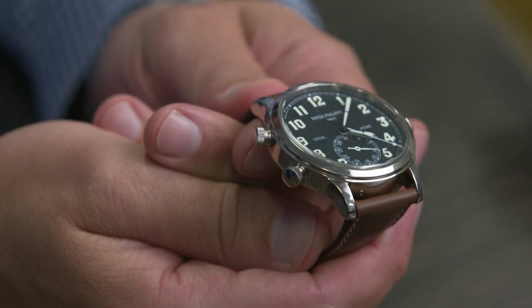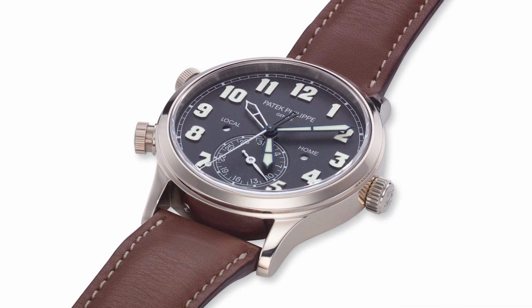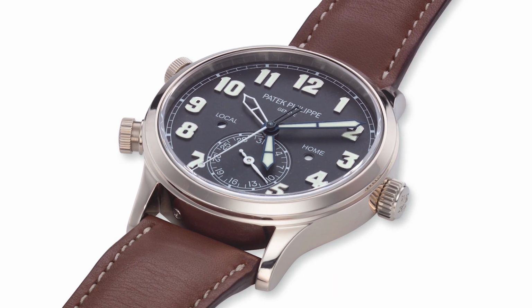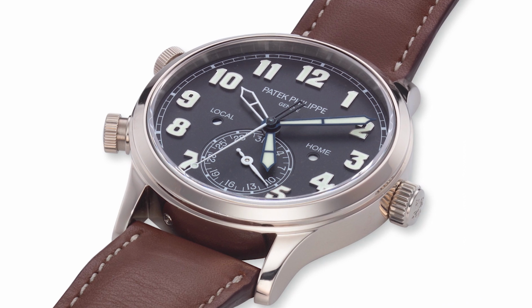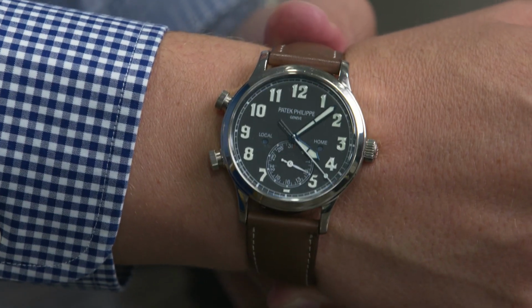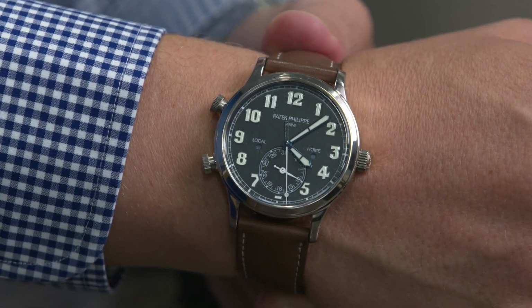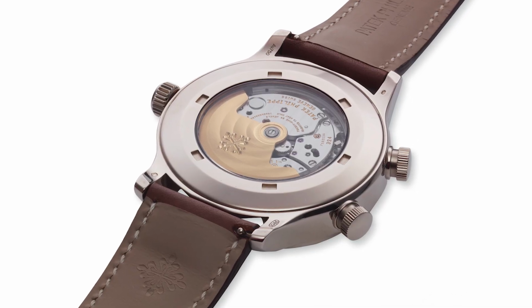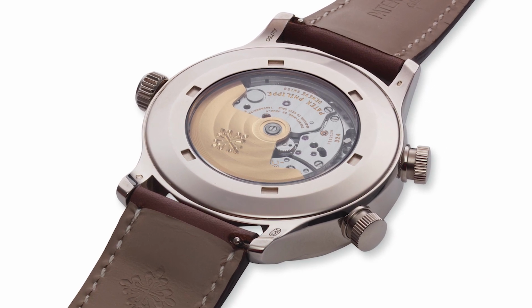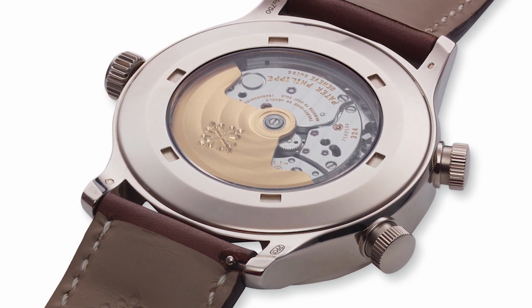Last but not least, I have one modern Patek Philippe watch for your consideration. And this is the reference 5524G. At 42 millimeters, it is a massive watch on the wrist and one of the larger watches made in the Patek Philippe line today. This example is from 2018, and it's no longer made in white gold, but this is one of your last chances to get a fresh-to-market piece for your wrist. It has box and papers, attractively priced. It is perfect for the polar explorer in your life or the man or woman who just appreciates a larger sized watch with a vintage inspiration.